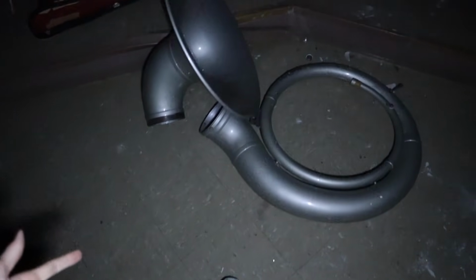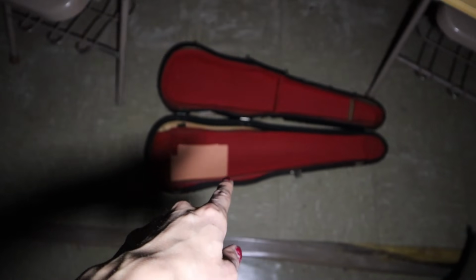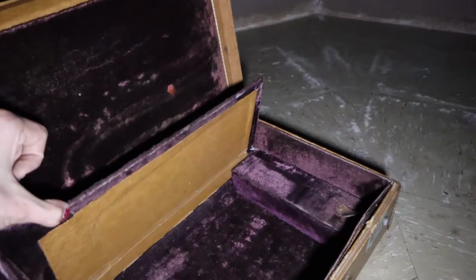It has like the, what's this, easels for the music books. But yeah, it is interesting because this is like, what is it, tuba? It's decent quality. Because that was probably a violin case. I have no idea what this would have been. Trumpet maybe.